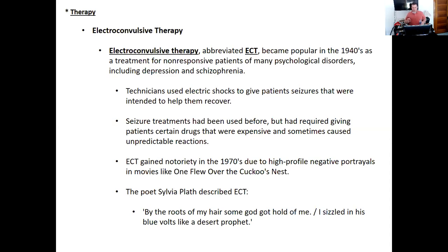The poet Sylvia Plath described ECT as she was a patient of it.